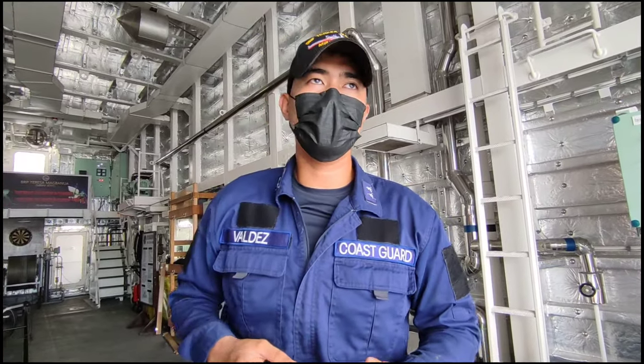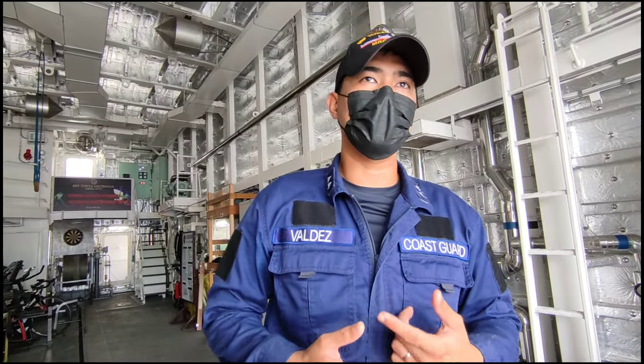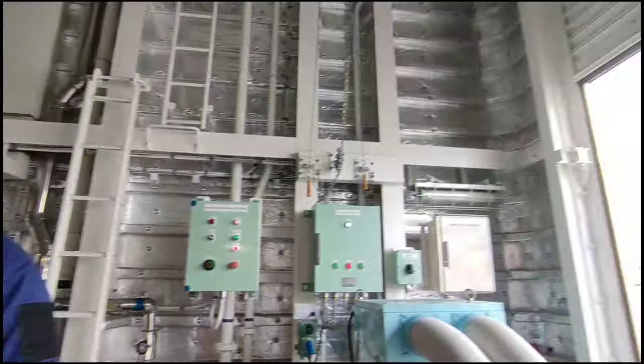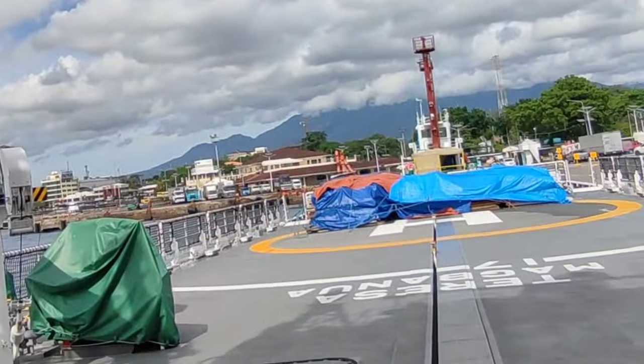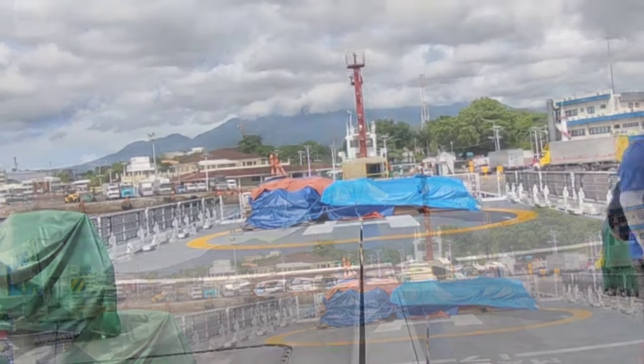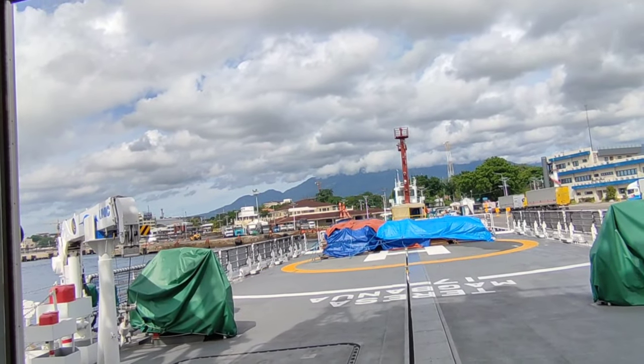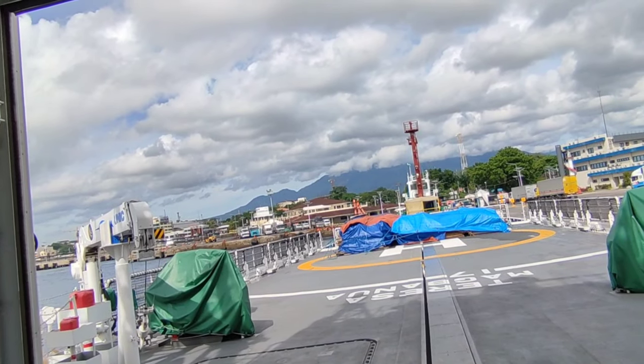Namely the Sikorsky, the Westland, the Bell, and then the Airbus. Yung Airbus, that is the helicopter that is being used by the Philippine Coast Guard right now. Yung sa Airbus, we can accommodate two at the same time, provided that yung isa is nasa bed ng hangar, wherein naka-fold yung rotor niya or yung blade.